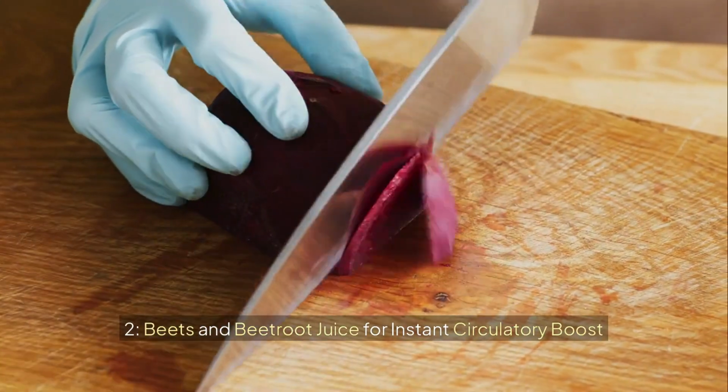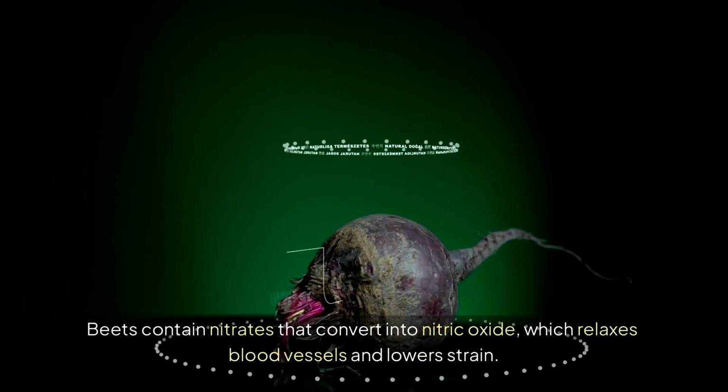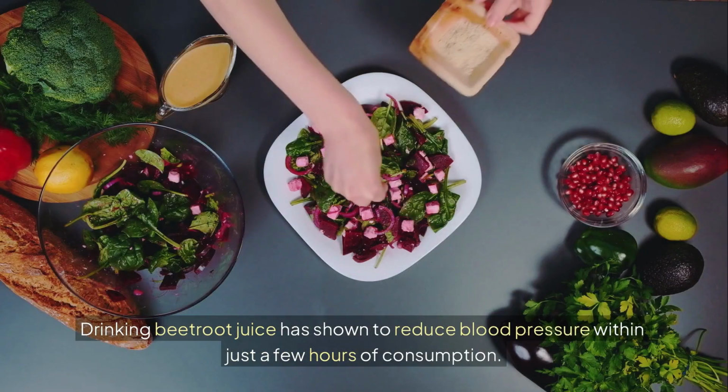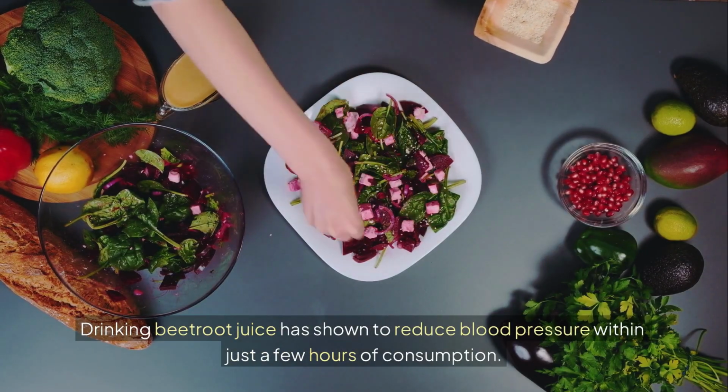2. Beets and beetroot juice for instant circulatory boost. Beets contain nitrates that convert into nitric oxide, which relaxes blood vessels and lowers strain. Drinking beetroot juice has shown to reduce blood pressure within just a few hours of consumption.